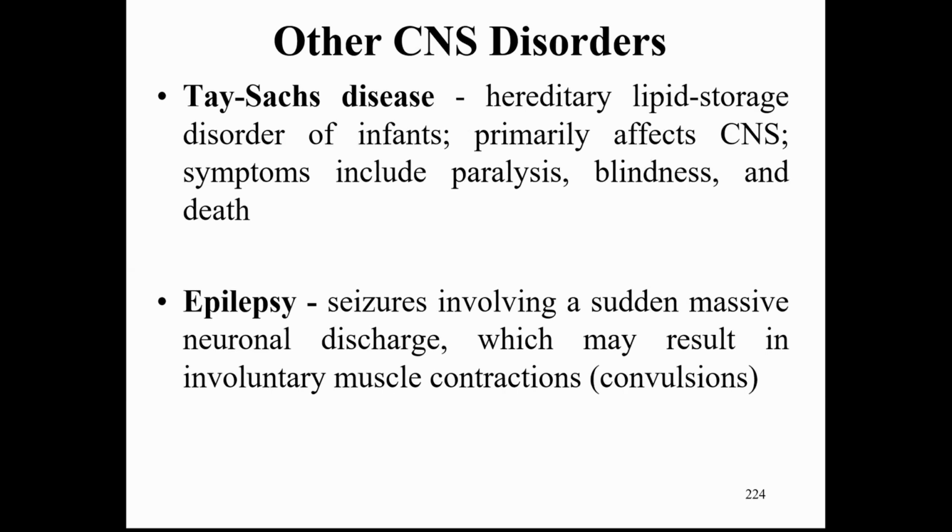Seizures involve a sudden massive neuronal discharge, which may result into involuntary muscle contractions or your convulsions. So if your brain tends to become very hyperactive at one point in time, it will fire all at once, magdi-discoordinate ang inyong neurons, which may lead to convulsions.